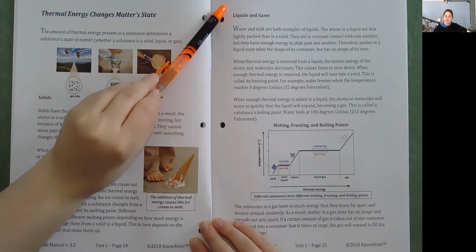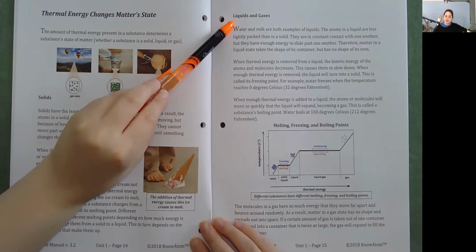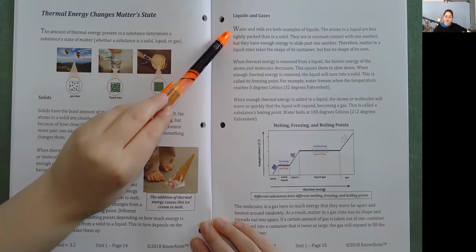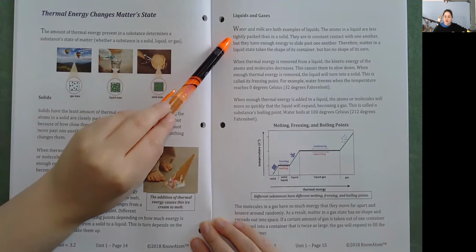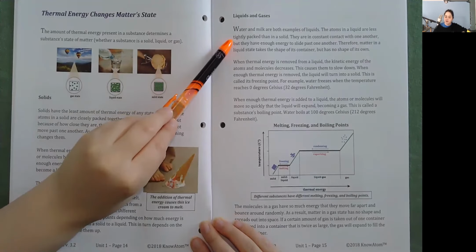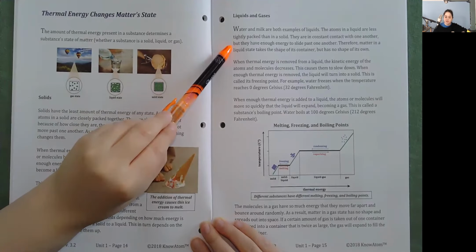Liquids and gases. Water and milk are both examples of liquids. The atoms in a liquid are less tightly packed than in a solid. They are in constant contact with one another, but they have enough energy to slide past one another. Therefore, matter in a liquid state takes the shape of its container, but has no shape of its own.